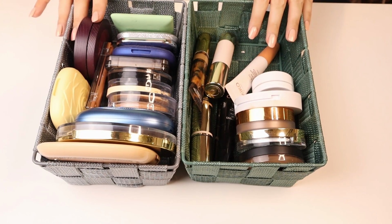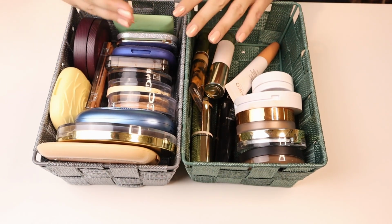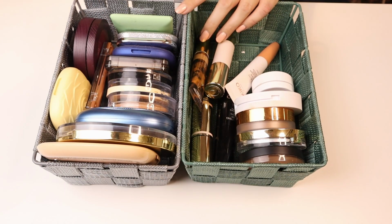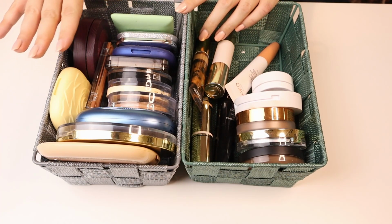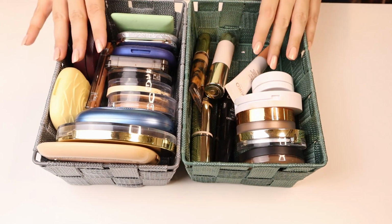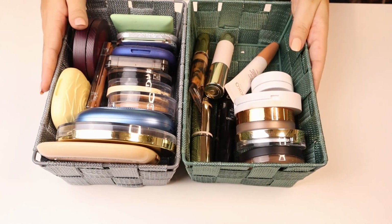Not counting the new bronzers that I'm still reviewing. These are not fully in my collection yet. I still have to try them out and see how I feel. But those are 5 bronzers that are probably gonna get in my collection soon and I'm gonna add to these baskets. So yeah, that's actually gonna be everything for today's video.